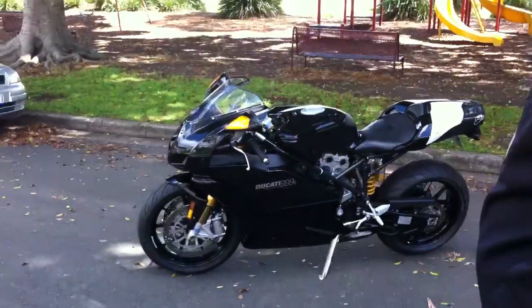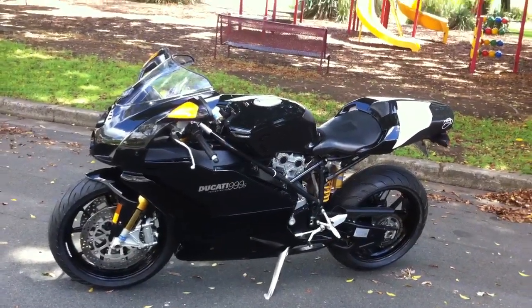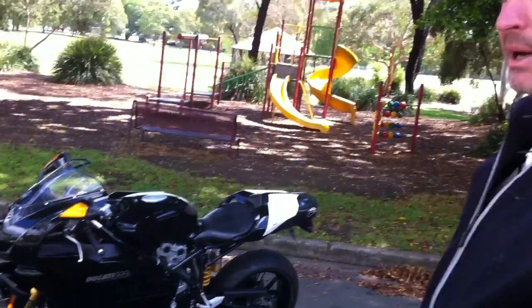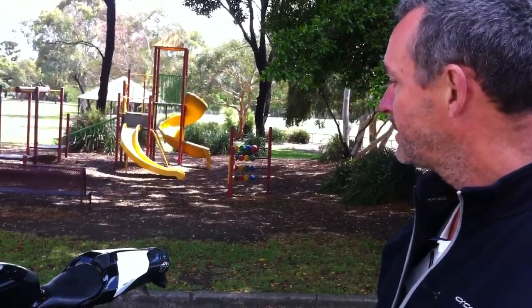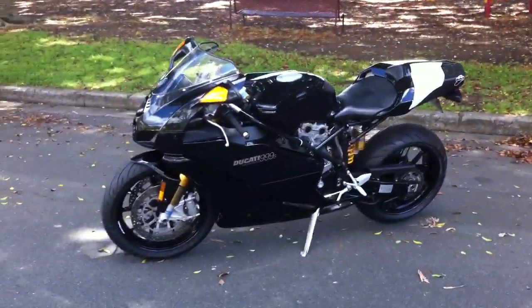Now, the 1098s were introduced to compete with the Japanese bikes, which were just as fast, just as quick, good looking, but they were cheaper. And to make them cheaper, they had to do a few things to the 1098s. So they cut a few corners that they never cut with this model. Well, that's right.